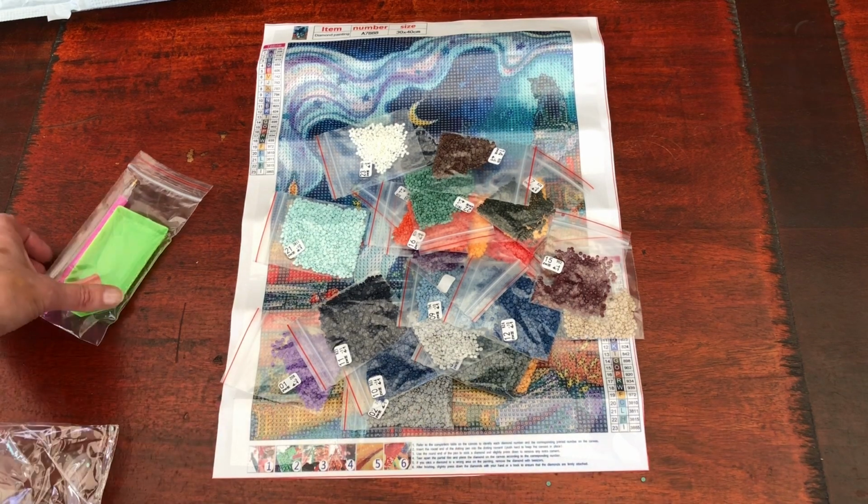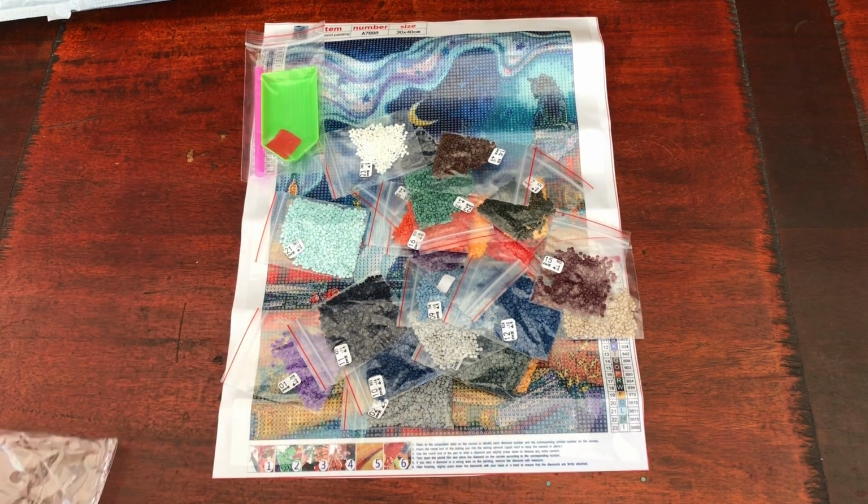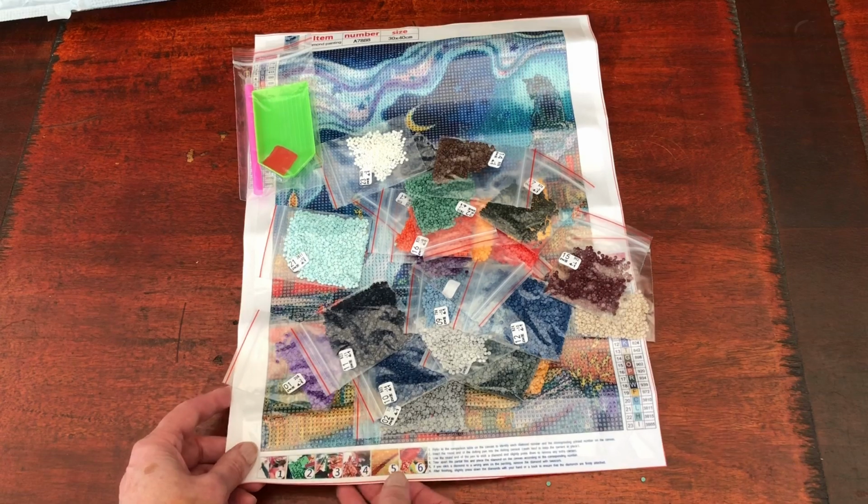This kit was £3.49. Amazing, £3.49 for that one. Okay, let's see what's next.